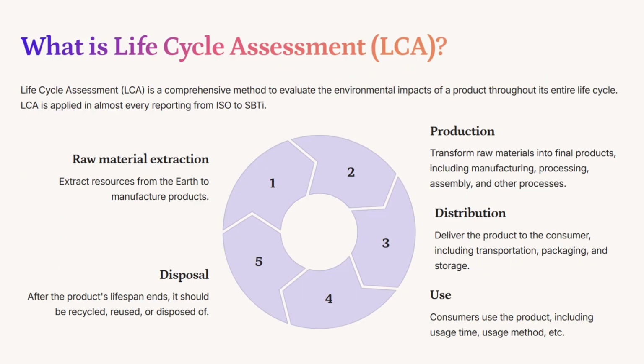LCA is a way to measure the environmental impact of a product from start to finish. It looks at every stage, from gathering raw materials, making the product, shipping it, using it, and finally disposing of it. By using LCA, companies can understand their carbon footprint, improve sustainability, and follow international environmental standards. It's a key tool for businesses that want to reduce their impact on the planet while staying competitive.